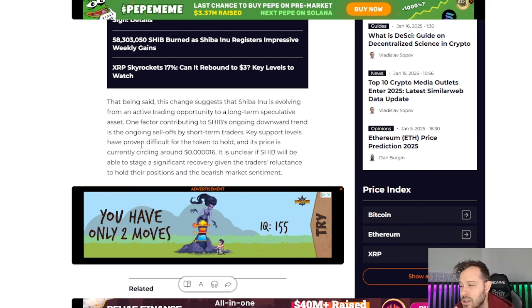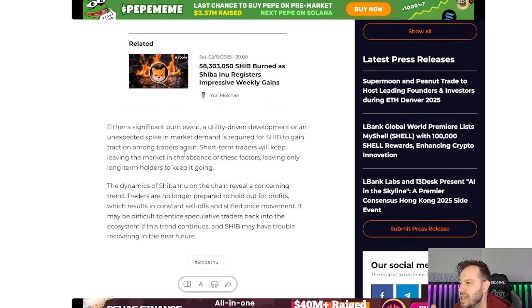Key support levels have proven difficult for the token to hold, and its price is currently around 1,600 points per coin. Now, it's unclear if Shiba Inu coin is going to be able to stage a significant recovery given the traders' reluctance to hold their positions and the bearish market sentiment. Either a significant burn event, a utility-driven development, or an unexpected spike in market demand is required for SHIB to gain traction among traders again. Short-term traders will keep leaving the market in absence of these factors, leaving only long-term holders to keep going.